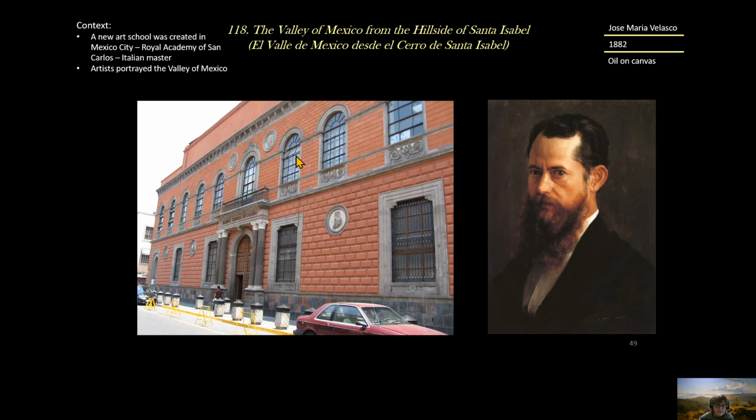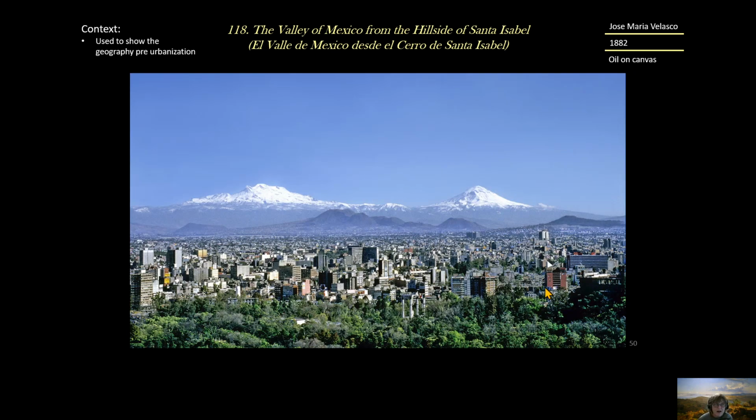The training that Velasco had was here at the Royal Academy of San Carlos. He trained under an Italian master and thus had a lot of training in the Romantic era of painting. So artists that came out of this Royal Academy art school ended up doing a lot of landscapes of the Valley of Mexico, where the city of Mexico City is today. This is what that valley looks like today. So a lot of geographers and environmentalists are appreciative for Velasco's landscape portrayal of this valley before this massive urbanization happened.